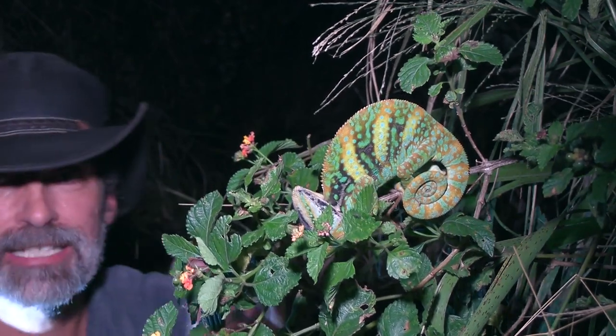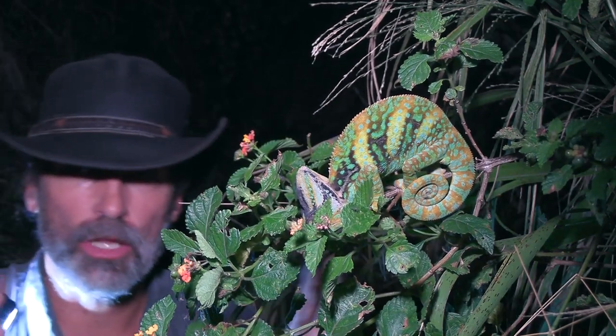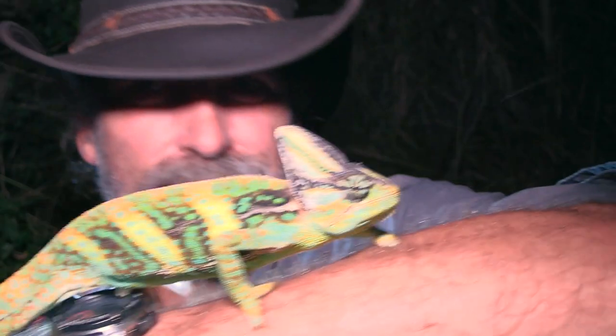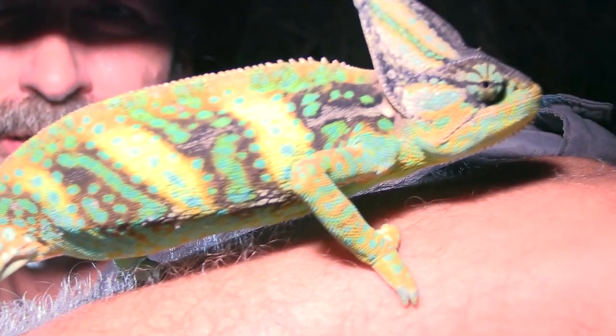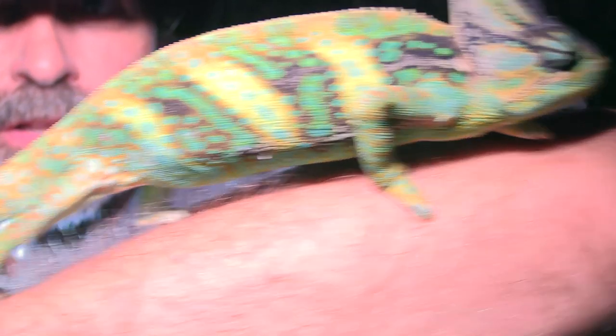Wow, I did not expect this, okay? I didn't expect to see such a large chameleon tonight. Here you guys go, look at that. Look at him. Beautiful animal. Look at his markings. Holy smokes. He's a foot long.